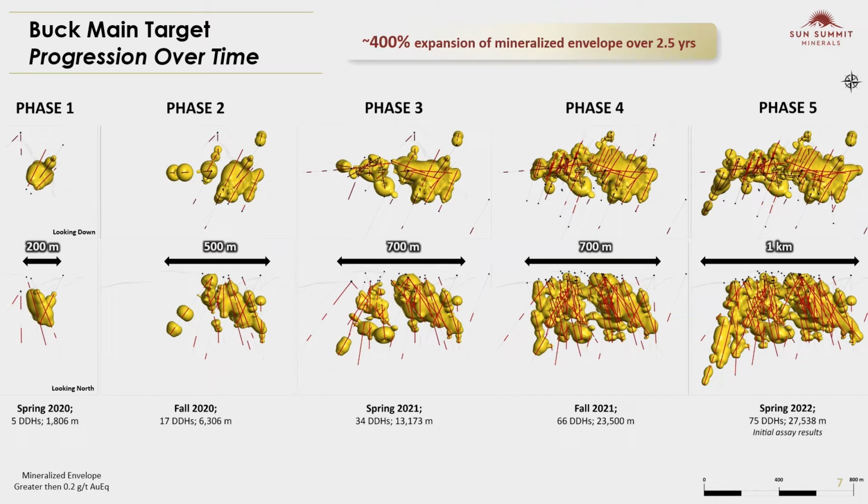And just to take you through the timeline, we optioned the property in 2019, and we've had 5 drill phases since in about 2.5 years. So in 2020, we drilled 2 phases, in 2021 again, and then our recent phase was just this past winter. In total, we've drilled about 75 holes for just over 27,000 meters. And you can see just how large this mineralized footprint is getting.